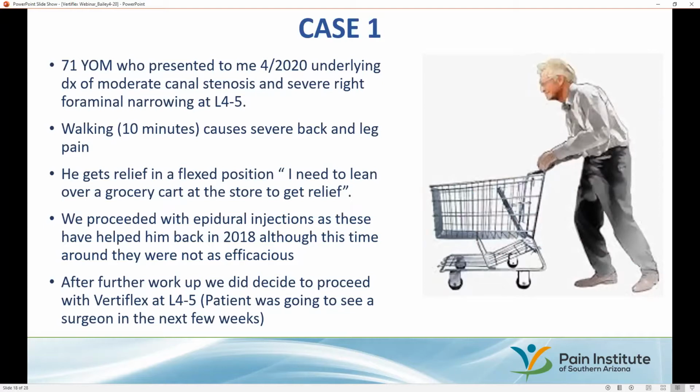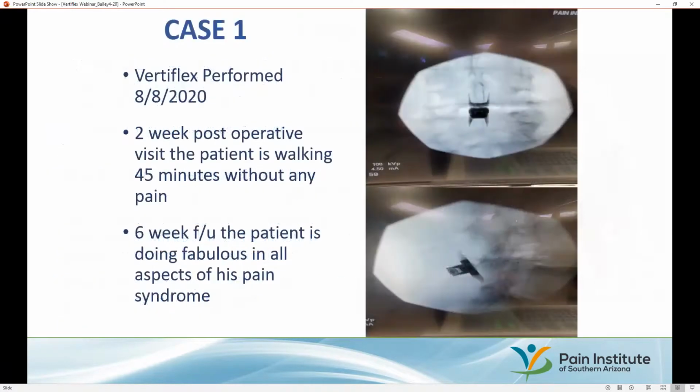Epidural injections were performed, and they had been helpful for several years before, but unfortunately that improvement was not as reliable last year. So we did a further workup and then proceeded with Vertiflex at that same level, where the moderate canal stenosis was at L4-5. The patient had this performed in August of 2020.